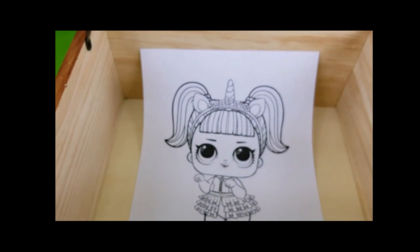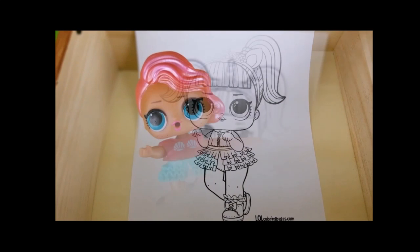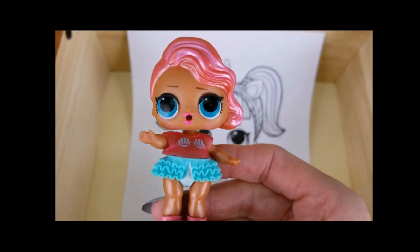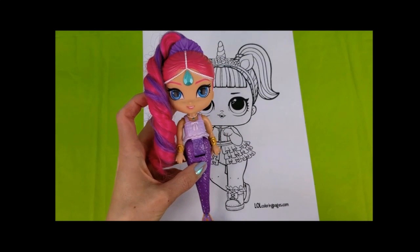Look who it is! It's the LOL doll unicorn! Yay! We get the color unicorn today! This is gonna be so much fun! We have our markers all ready to go! It's time to color unicorn!